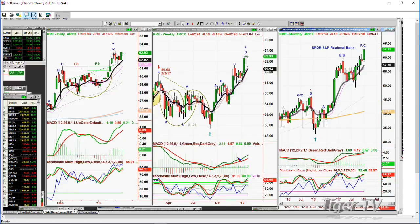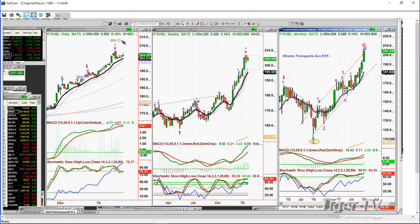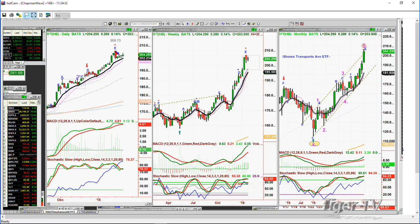Next question I had is the IYT. Yes, I'll look at the IYT, which is the iShares Transport Average. It's stuck in a range. 206.73 was the PE high in the Chapman Wave methodology on the 16th. It's just gone in a rectangle formation. 202.23 is the 9-period moving average daily support. The MACD's okay, it's flattening out. Stochastic's weakening. It's at 78%.